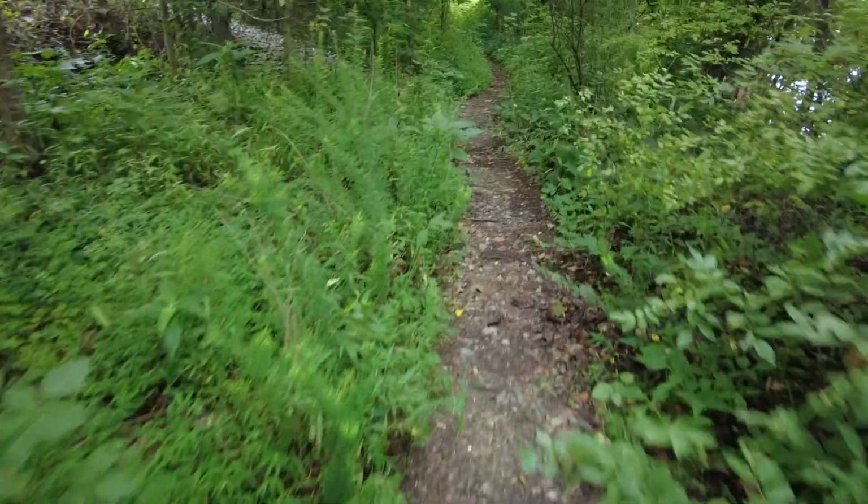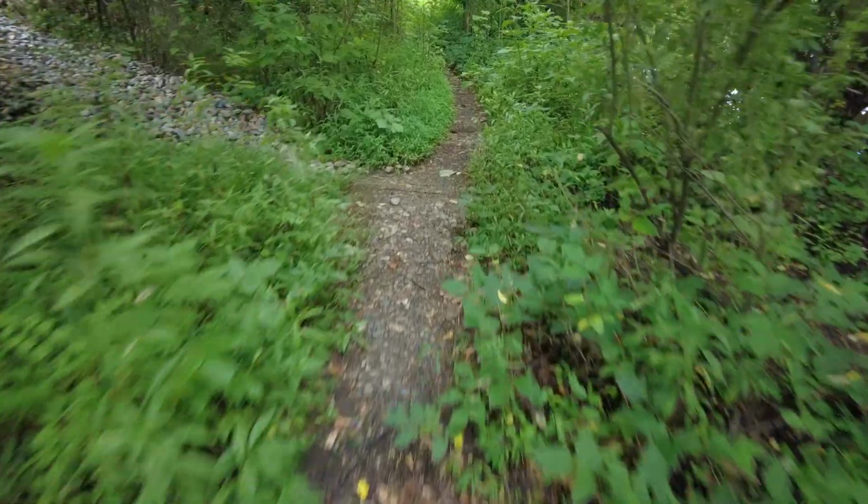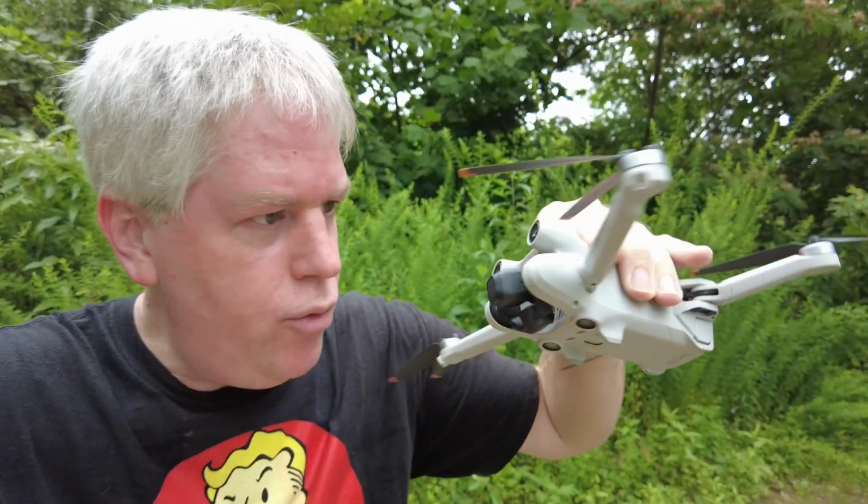Though I've been here before. Okay, I've arrived. The trail was really overgrown. I think the last time I was here, it was certainly not midsummer. And not many people must come through here, which is nice. Anyway, this is why we're here. My new toy, the DJI Mini 3 Pro.